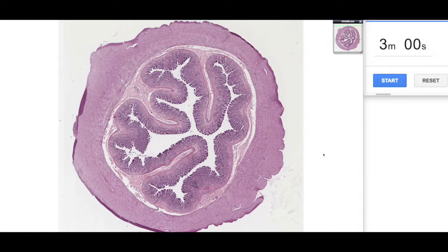Today we're going to be looking at the pyloric stomach. So if you've seen the earlier videos, we've already looked at the cardioesophageal junction and the body of the stomach. Now we're moving onwards towards the pyloric stomach. So let's begin our timer.